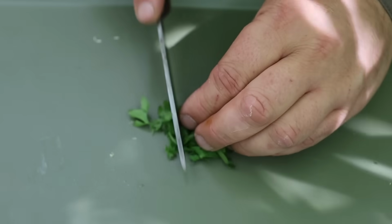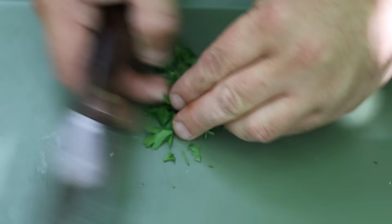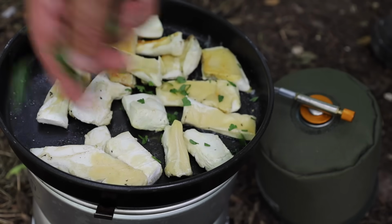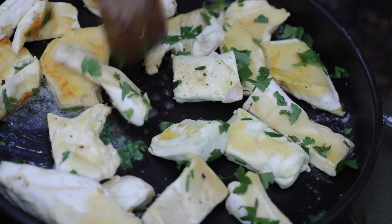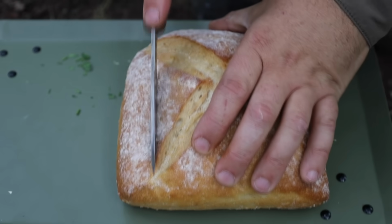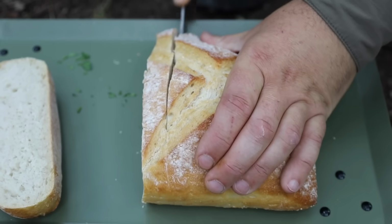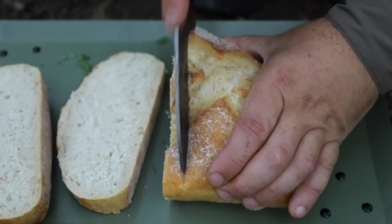Well, this might be difficult, but I've got to cut up some parsley in this wind. Just seems to be picking up more and more. Get some of that in the pan. I've got some nice mushrooms, I need some nice bread, so I've got some nice sourdough here. So you're just going to cut off a couple of nice slices, just get the end off there. Maybe one slice a day. I'll do two, in case they can fit in the pan.